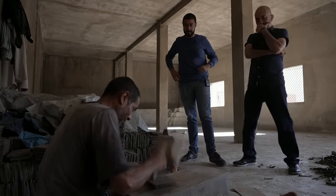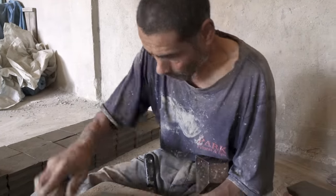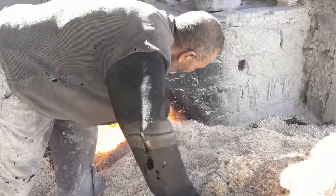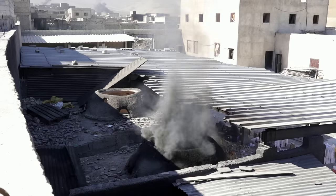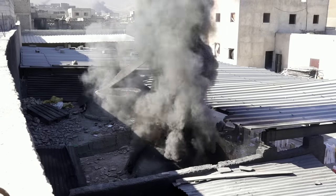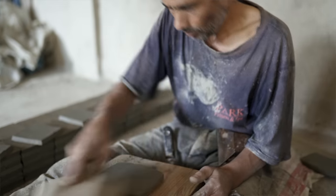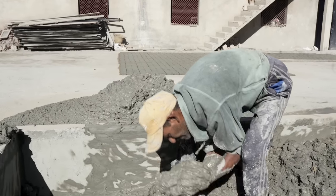And that's partly because pay and working conditions are not as attractive as in other industries. Saeed earns around 12 euros a day. As you're seeing, he's doing it by hand as well. Nothing else. Wow. Yes. And again, this is exactly the same way they did it for hundreds of years. Apprenticeships can take up to a decade, and for most people, it's a lifelong dedication.